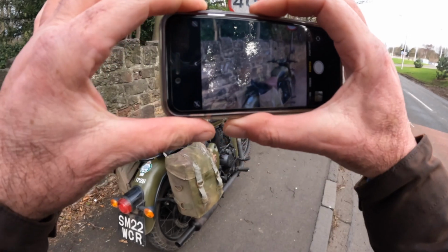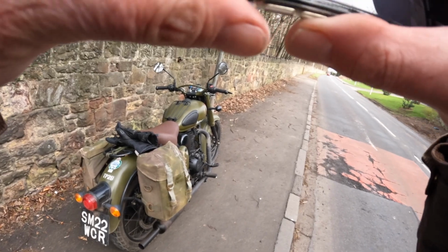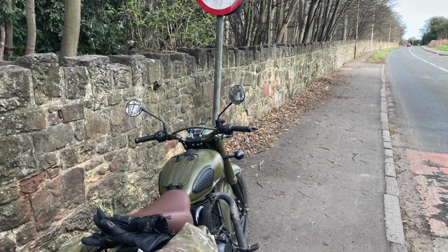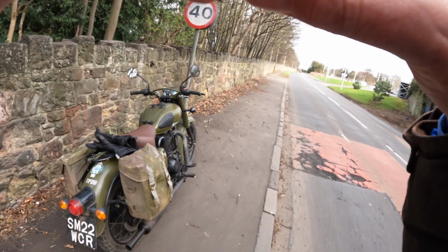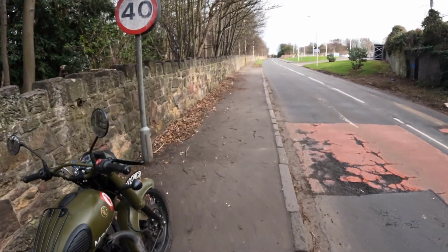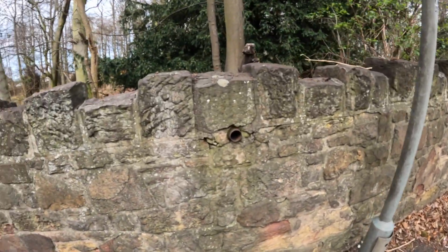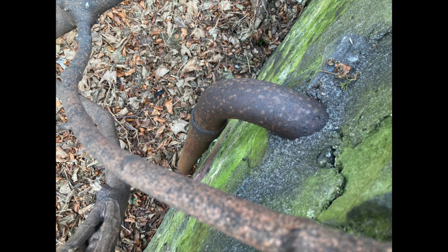Okay, to skip a bit of film time, we're going to go straight down to Longniddry now. And here at the roadside, at the 40mph limit sign, you'll see a wee pipe sticking out the wall. There it is. This was the Longniddry Flame Fougasse site, and it was operated obviously by Longniddry Home Guard. And it must have been a tank raised up in the wood again, woodland in summer, it had all been hidden. Now there's documentation on the East Lothian War website.